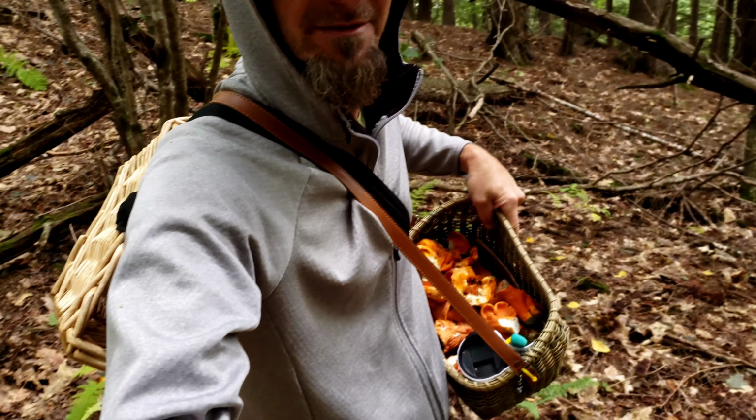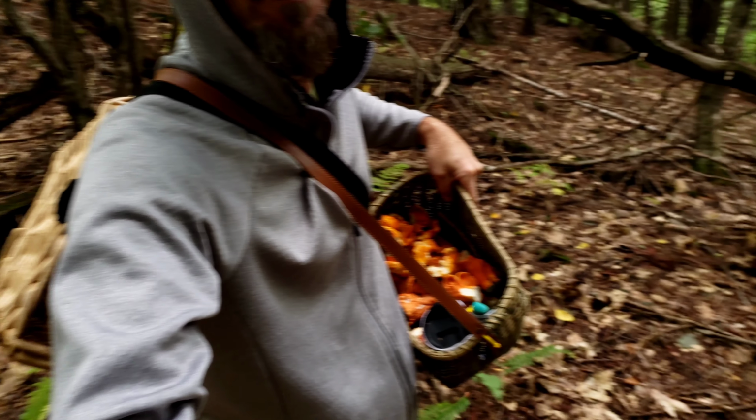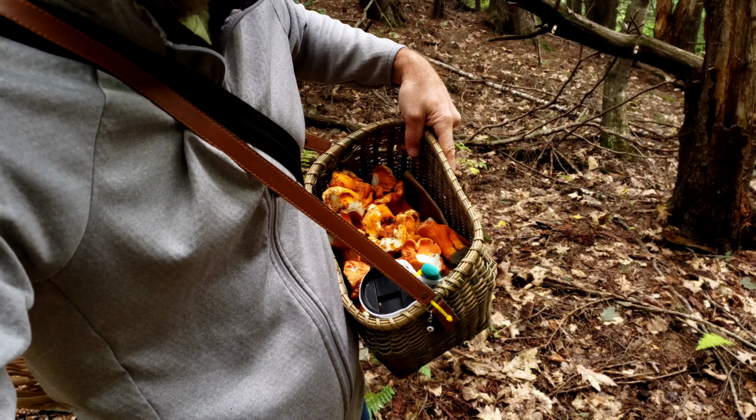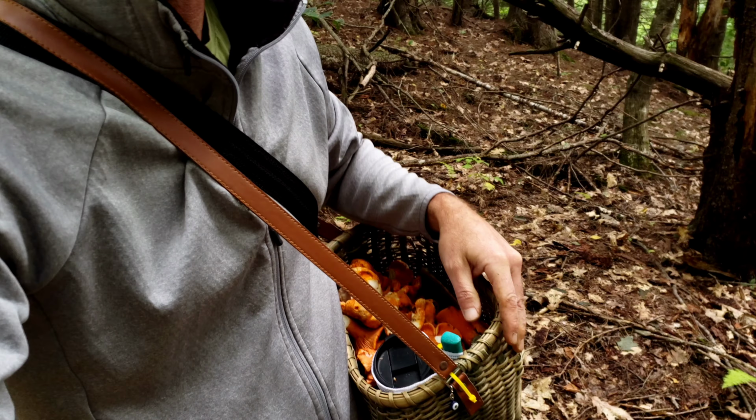All right, y'all. So today we were looking for hens. We ended up finding a lot of lobsters. Not a whole lot of hens out right now, but surprising, you might want to go check your lobster spots if you're in the Northeast, because they are absolutely going off. That's a bunch right there. You're taking those and dehydrating them.